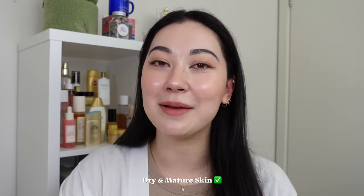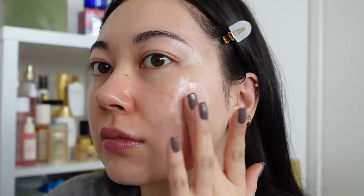And lastly, for dry and mature skin, you can add it in as an extra step before your heavier creams for an added layer of hydration and moisture without having to pack on a ton of rich, heavy creams.